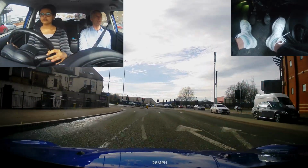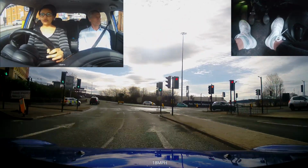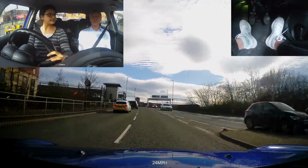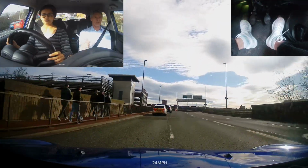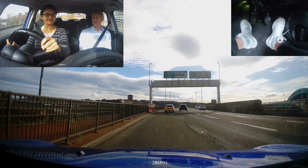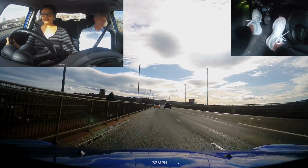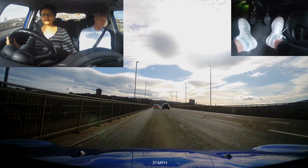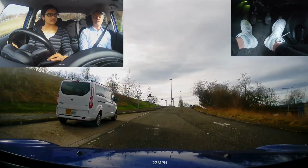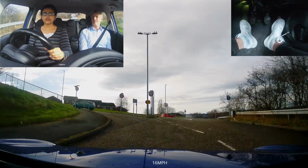Straight ahead? Yes. Checks. There's no mirror checks? No. At the end of the road, turn left. Turn left. Left, left, left.